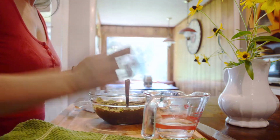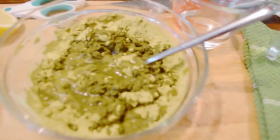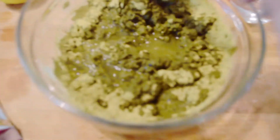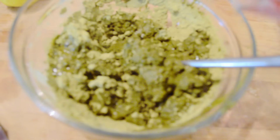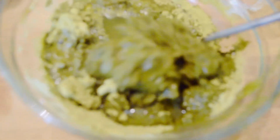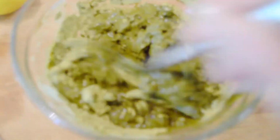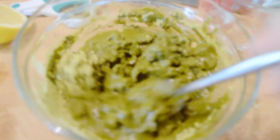I'm going to bring you over here so you can have a view from up above. And this is what it looks like at this point. Still very dry, hard to move around. I'm going to pour some more water in there. You want to add it little by little because you definitely do not want your henna runny. You want it to have a thicker consistency to set.